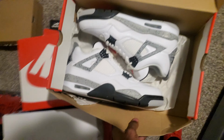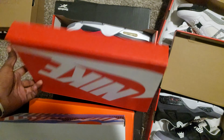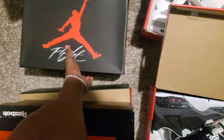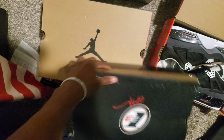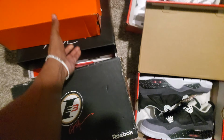These are all the DS shoes. All right, all these are DS. Size 11. DS, size 11. DS, size 11. DS, size 11. DS, size 11. All right, so this is my last video that I'm gonna make.